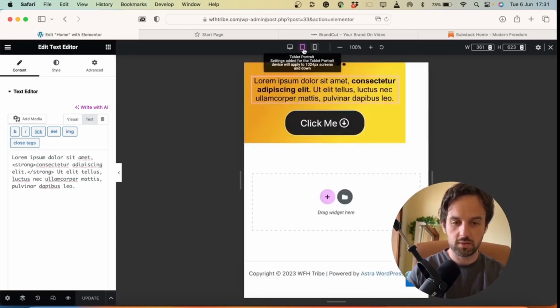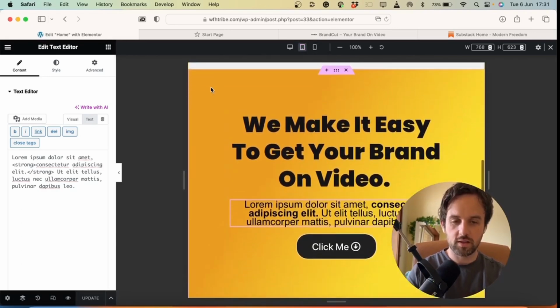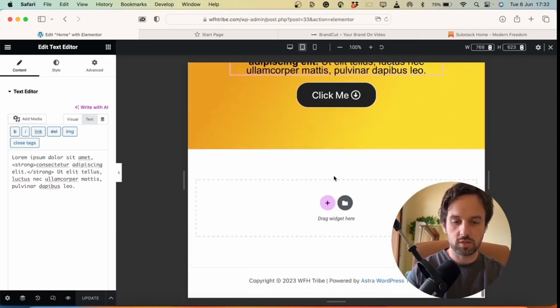Now if we click on tablet, we can see it also looks fine there as well. And we're going to be adding a header here later on as well, so it won't be so plain. There will be some stuff in here. So next we're going to look at adding a few more sections down below.